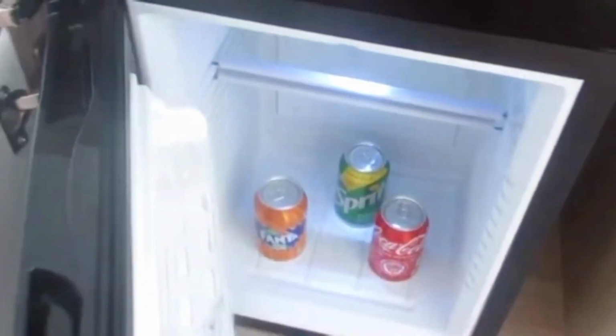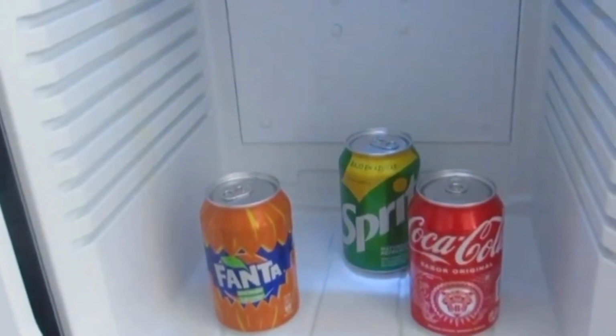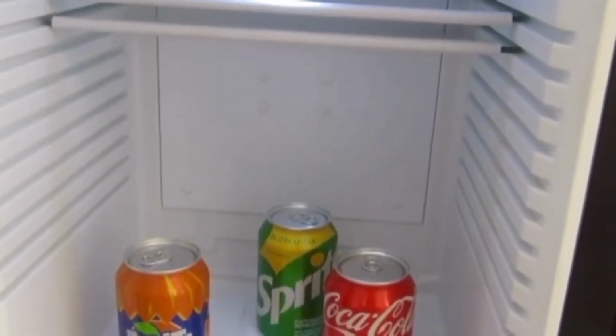I'm changed now, and I forgot to include the mini bar, which is included, so you can take what you want. But my dad's already been in earlier and took the two cans of beer, so now I'm just left with Fanta, Sprite and Coke.